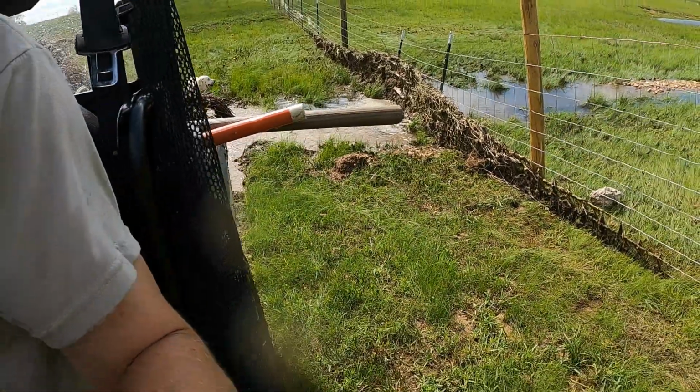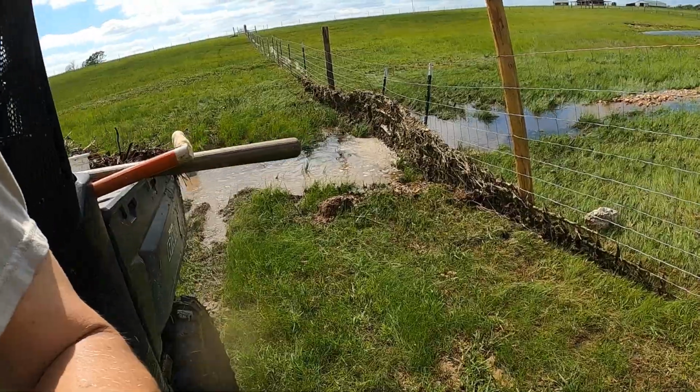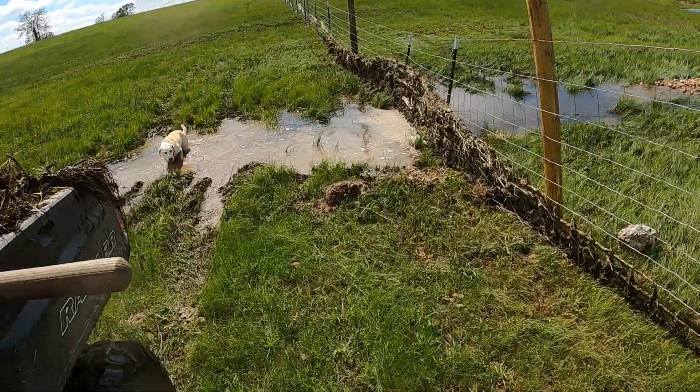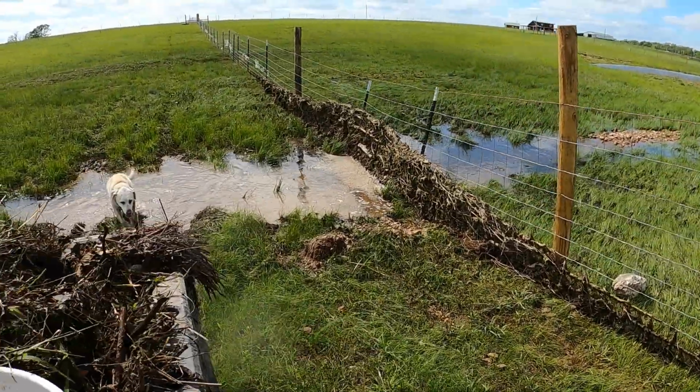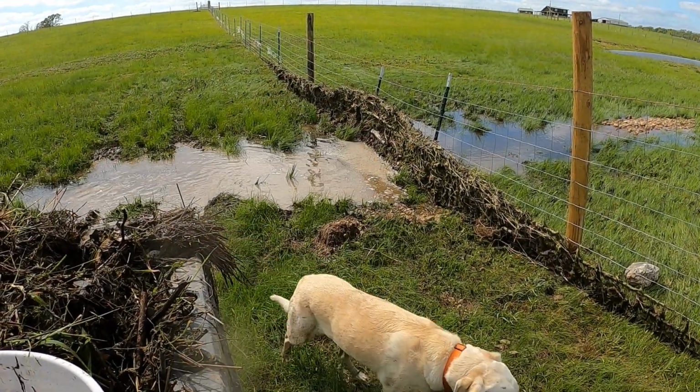Enjoying the weeds in there. What's that? They're enjoying the weeds in here. Yeah, they eat all the undergrowth. They like it, so. Let's see if we can get this flowing.